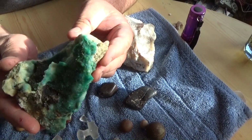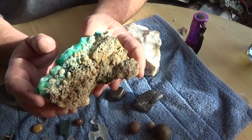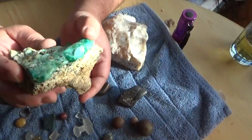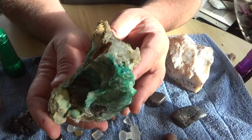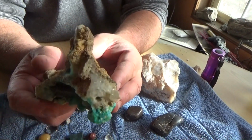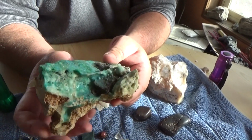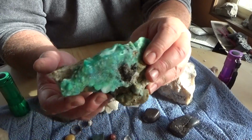We found this on a cave floor. We don't rape caves. This fell out of the rock by itself. And that is a pretty piece. Yeah, like I said, you don't want to go in and just tear everything out of a cave, and that ruins it for the next person. So, try to leave things as you find them.